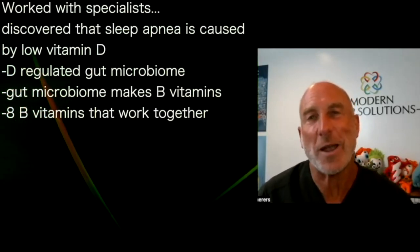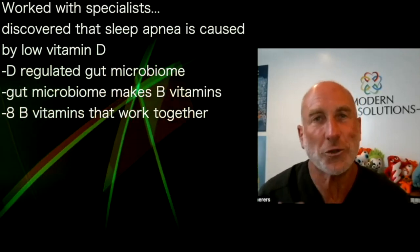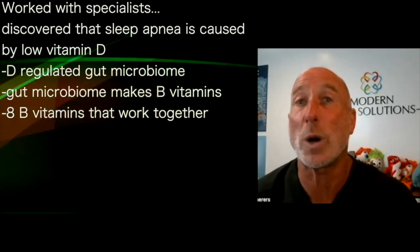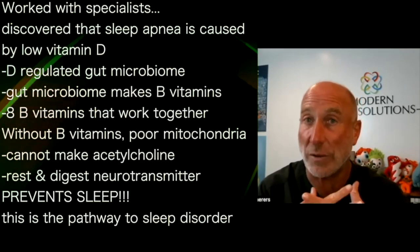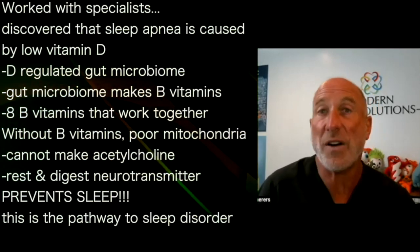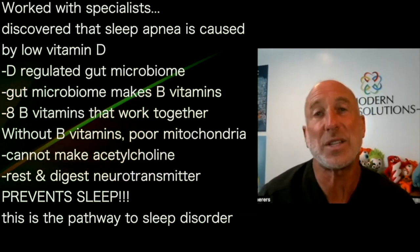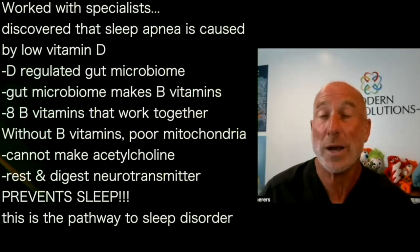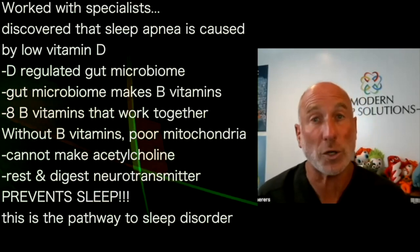Why? Because vitamin D regulates the gut microbiome, and the gut microbiome makes B vitamins. You'll see in my book a cartoon character called the Bees. There are 8 B vitamins. B12 is just one of them. If you take B12, great. But there are 8 B vitamins, and they really work together. They collaborate. So if you don't have enough B vitamins, specifically B5, but many of the other ones, you can't run your mitochondria properly, and you can't make acetylcholine. Acetylcholine is a neurotransmitter, and it's the primary neurotransmitter of the rest and digest portion of the autonomic nervous system.